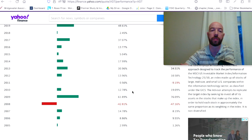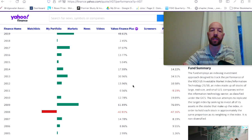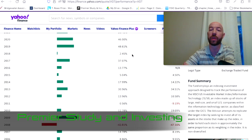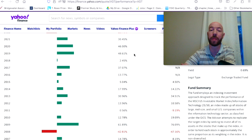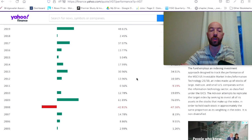I'll just read them in whole numbers, I'll round to the whole number in case you're listening. The decimals aren't important. So 2010, up 13%. 2011, up 1%. Then up 14, up 31, up 18, up 5, up 14, up 37%. That's 2017. 2018, up 2%. That was the year that interest rates increased a lot and the markets did not like it. 2019, up 49%. 2020, up 46%, then up 30%, and then in 2022, lost 30%. So two big down years.